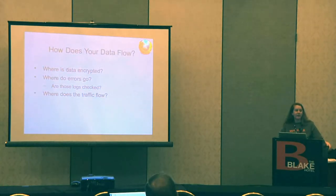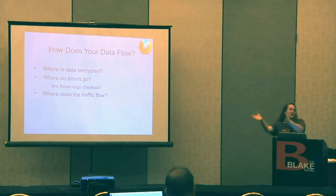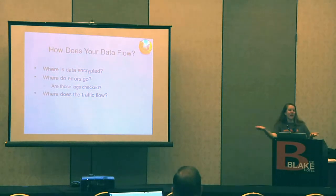So we already talked about how does your data flow, where is your data encrypted? Is it encrypted in the database itself? Do you say insert into foo MD5 of the password? Well, the logs will now have a statement that has a password in plain text.